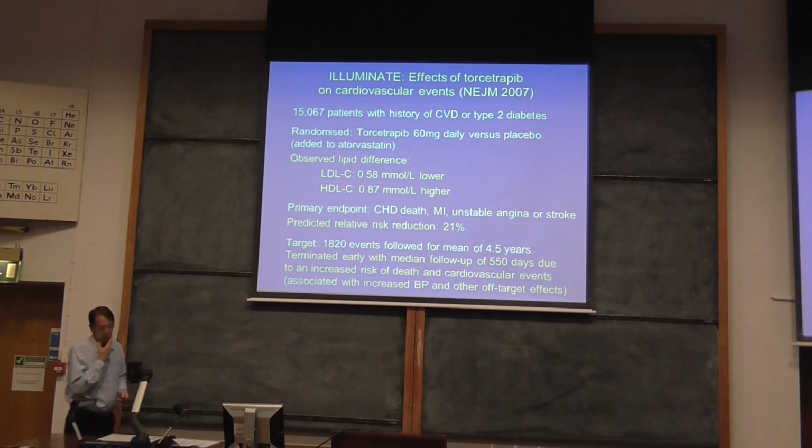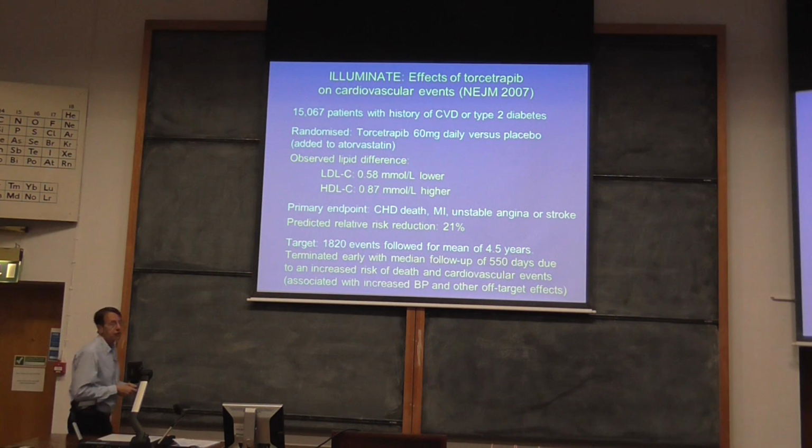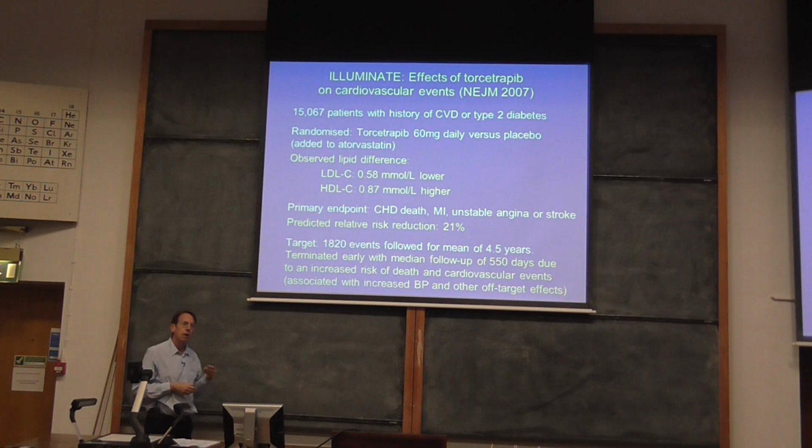So the first trial that was done was in 15,000 patients with heart disease. They produced, on top of a statin, quite a big change both in LDL and HDL. These are much bigger than we saw with niacin on top of a statin. On the basis of that, they predicted a further reduction in risk of about 1/5. And the trial had to be stopped early because they actually saw a significant increase in the risk of death and in the risk of cardiovascular events.